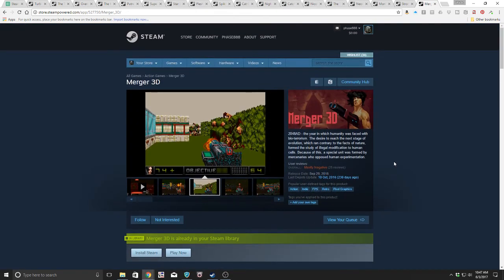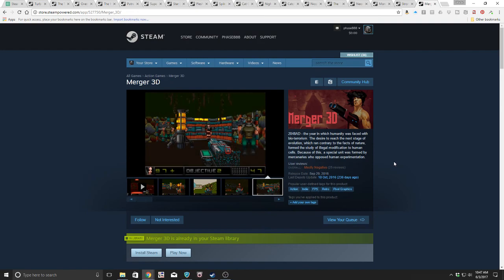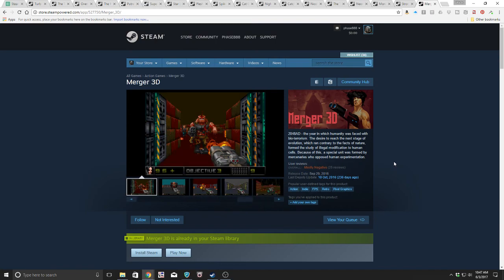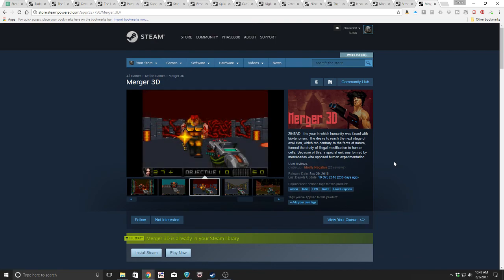Next game, Merger 3D. 2048 AD, the year in which humanity was faced with bioterrorism. Really, we waited that long? The desire to reach the next stage of evolution, which ran contrary to the facts of nature, formed the study of illegal modification to human cells. Because of this, a special unit was formed by mercenaries who opposed human experimentation.